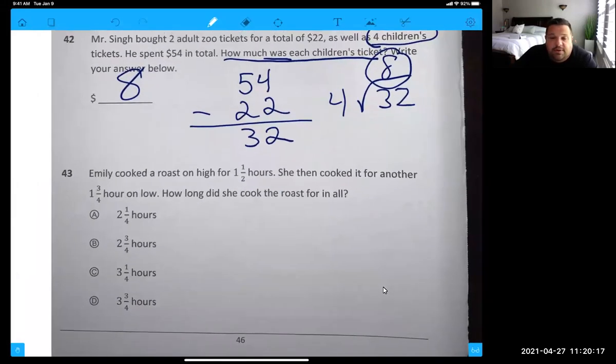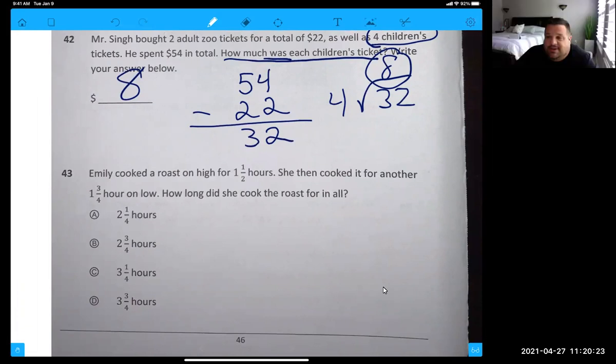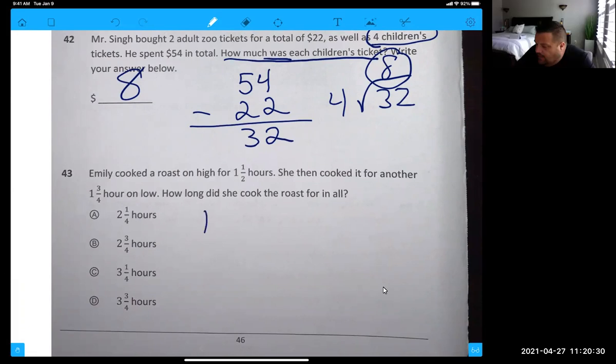Pause and do number 43. Girls, start working it out. Okay. This is just a simple adding problem, right? Oh, this is easy. Now, I like to go like this. 1 1/2 plus 1 3/4. And I don't convert it to an improper fraction. I just add up the fractions and then see what happens afterwards.